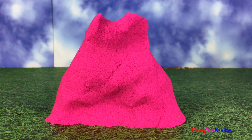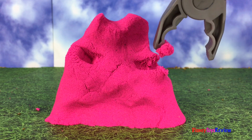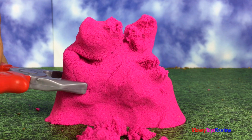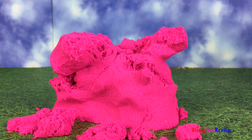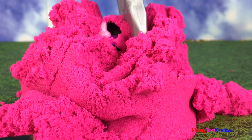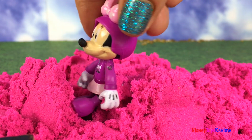Cool, here's another kinetic sand surprise. Let's use our pliers to open it. I see somebody. It's Minnie. She's in her Roadster Racer uniform.